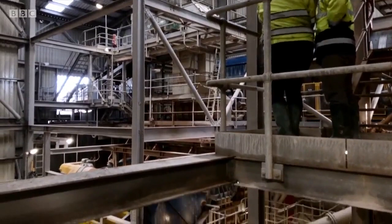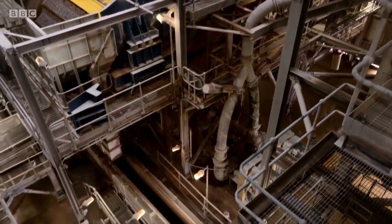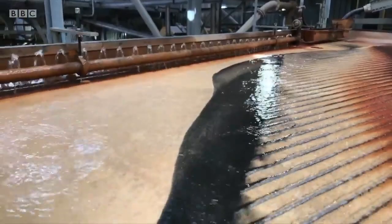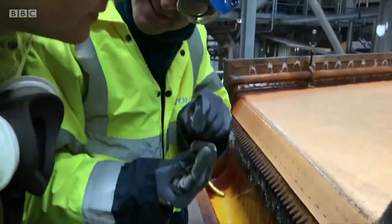Yeah. The ore is crushed and then fed into the processing plant. No chemicals are used to extract the tungsten. It's so heavy they can separate it using gravity. The crushed ore is washed, filtered, and shaken until the dark finished product separates out.